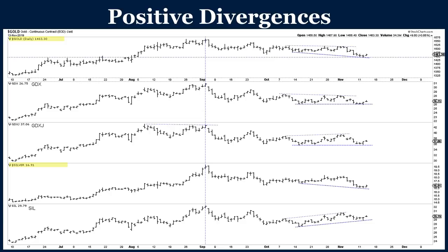And look, they might go a little bit lower at some point if gold tests 1400 or 1390 or 1380. It's possible, but they're probably not going to go that much lower if that happens. So I really like the way things are holding up here.